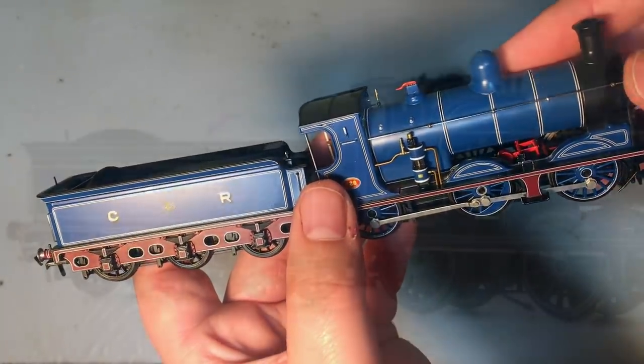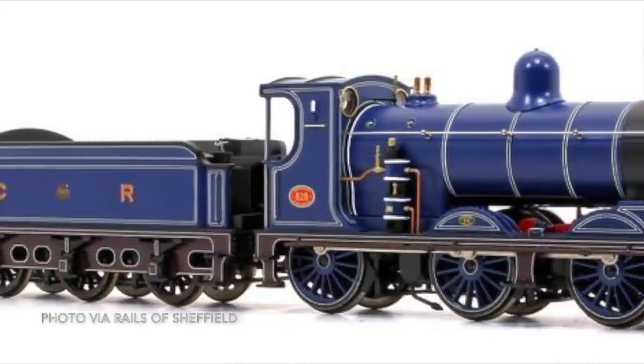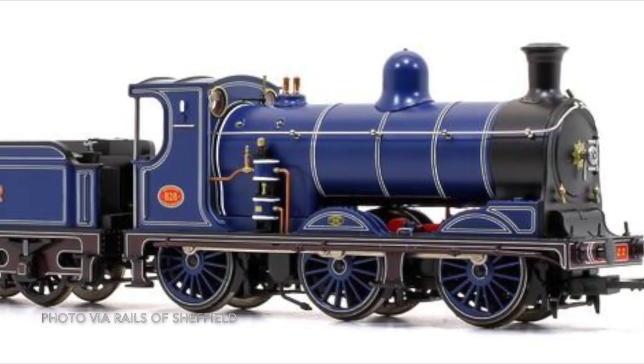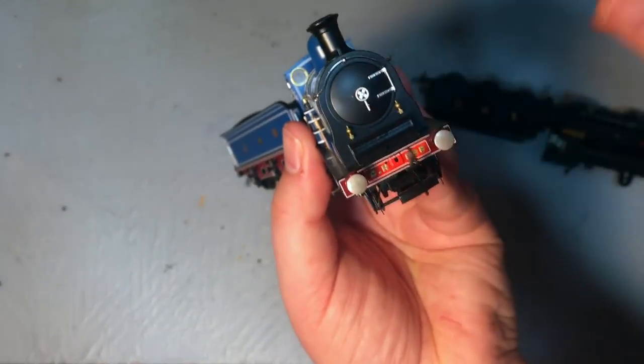I have seen the pictures of the darker one. It's much more of a sort of midnight blue. And my personal preference is to this lighter version. I think it really does show off the detail on this locomotive really, really nicely.